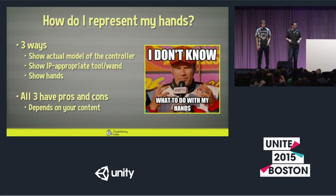You have a couple choices. We see there are three major ways to do this. Number one is to use an actual CAD model of the controller that you're using.